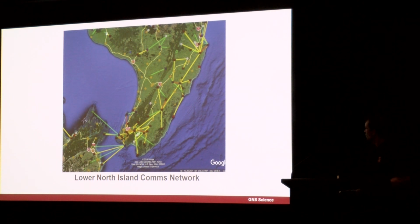There's an overview of our Lower North Island communications network. The yellow lines are all 5 gig links, the green lines are all 900 meg links, and the orange lines are all 2.4 gig links. And the ones by themselves are either a cell phone or a VSAT.